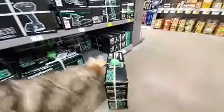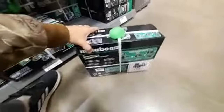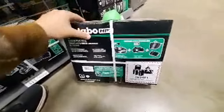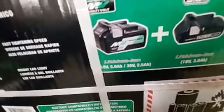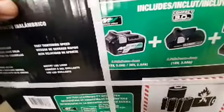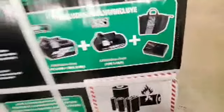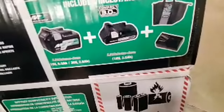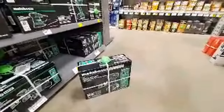Let me just see the specs. I'm just excited because I haven't seen any of this Metabo stuff. All right, so you get a 5-amp-hour battery and a 3-amp-hour battery. They're giving you a multi-volt 5-amp-hour battery, so it's a 5-amp-hour 18 and a 2.5-amp-hour 36-volt. And they're giving you a 3-amp-hour battery. You're getting your charger, you're getting your bag. This is a pretty good deal. If this drops to $179, it would be something I would really consider, guys.